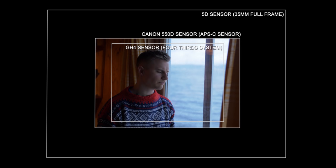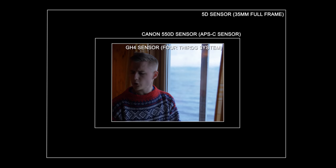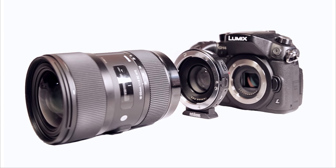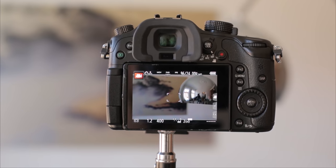In the same way as the Speedbooster makes the full frame lens work perfectly on the APS-C sensor, you can make the APS-C lens work perfectly on the 4/3 sensor inside the GH4, and that is exactly what I did. You then get the same shallow depth of field as the APS-C sensor, and also more light. So, by using this combination, I can shoot with aperture 1.2 when using my Sigma 1.8 lens and the Speedbooster. So shooting in low light conditions is no longer a big issue with the GH4.